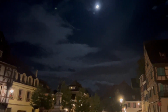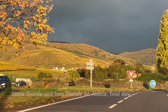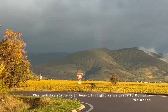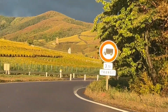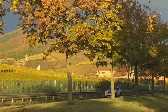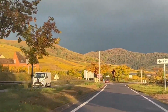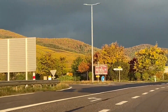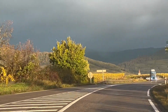So we start at 10 only. This is beautiful. Oh, the light is fantastic. And there's the... Very beautiful. You see the... this is the castle of Kaisersberg already. Yes. Yeah, that makes sense. Katzenthal is here. It's beautifully situated.